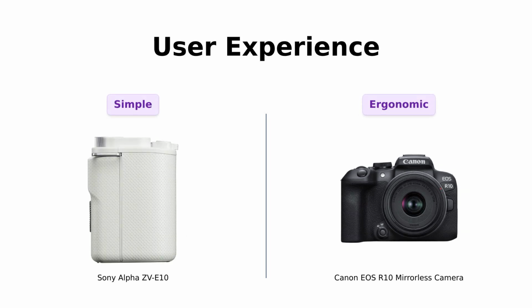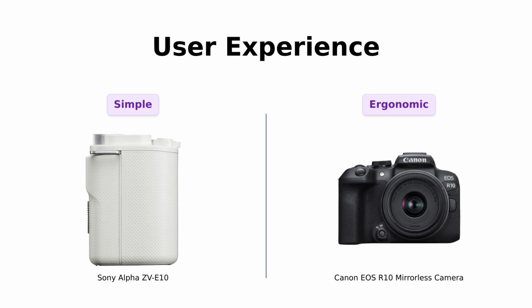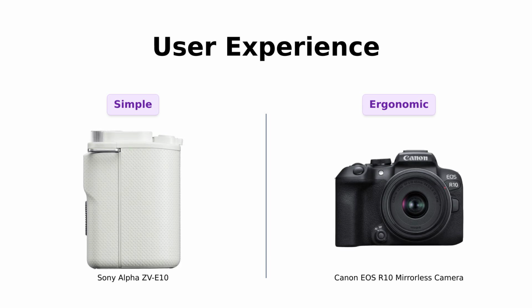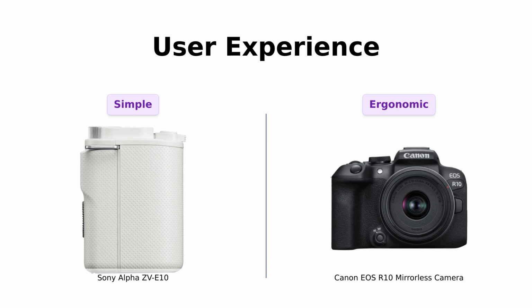Let's talk user experience. The ZV-E10 is designed for easy live streaming with just a single USB cable, making it user-friendly. Meanwhile, the R10 has a vibrant LED screen that's anti-smudge coated, ideal for those nacho-filled filming sessions. Reviewers appreciate the ZV-E10's lightweight body and user-friendly functions, while the R10 is praised for its build quality and ergonomics. Although both cameras cater to different user experiences, the ZV-E10 seems to be favored for its simplicity.